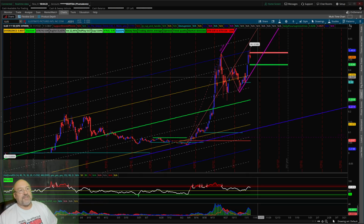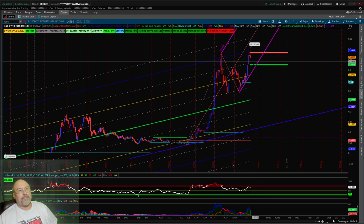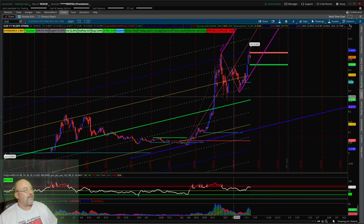So we'll wait and see what happens, either-or scenario here. We're either going to maybe pull back to the bottom of the pitchfork and then continue upward, or come back down, and then I'll be loaded for bear on that one. So I'm looking forward to that.